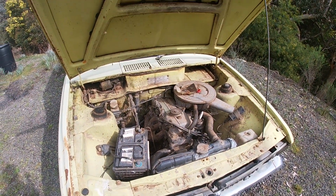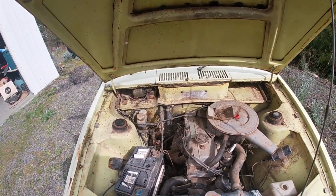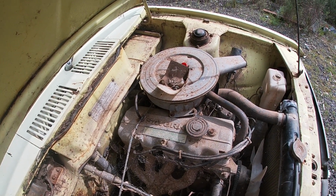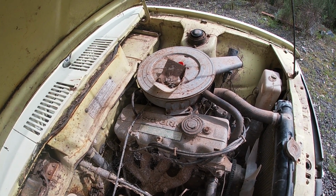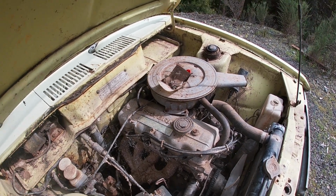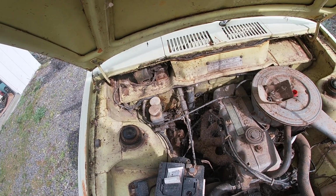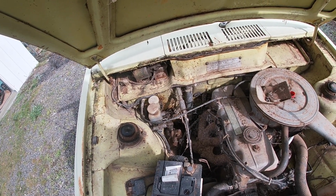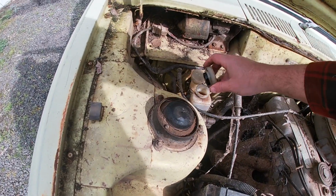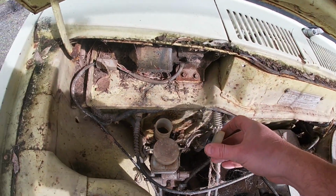Well, there it is. I don't know too much about these, but it all appears to be there. I mean, what's that? Saturn. I guess that's a Chrysler branding or something. But yeah, so no power booster on the brakes. Looks like it's got fluid. Yeah, there's brake fluid in there. Not so much back there.